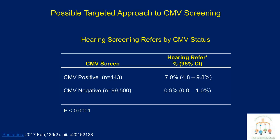This is again data from our CHIME study, taking lessons learned from newborn hearing screening. Is there a way that we can target our screening? Is there a way to identify infants that may be at highest risk for having CMV-related hearing loss and test those infants for congenital CMV? This is a targeted approach to congenital CMV screening. This is all of the children in the CHIME study, over 100,000 infants that we screened for congenital CMV who also had newborn hearing screening.